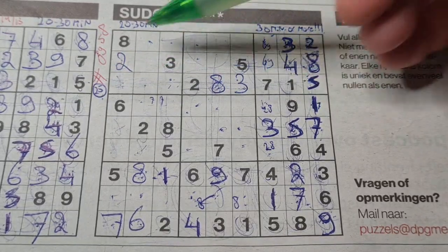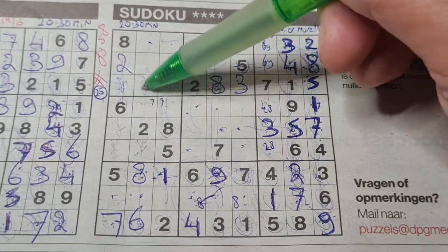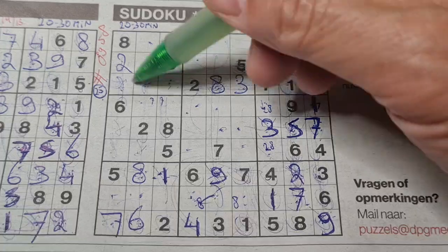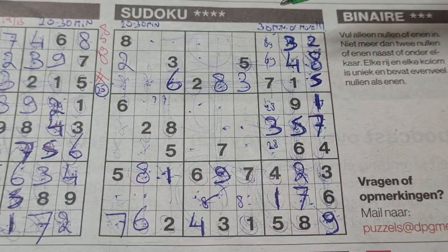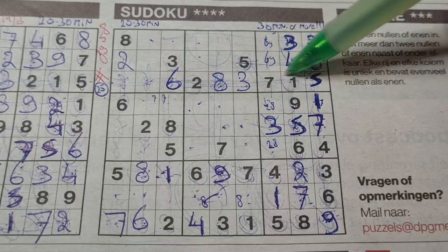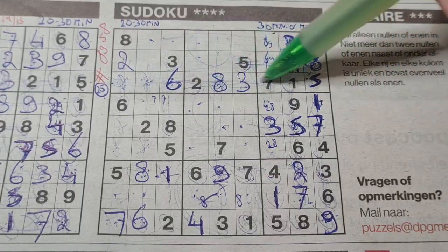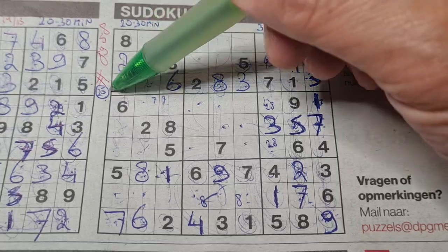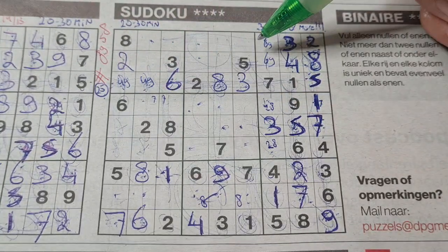Third row. Here can be 6, we have a 6 in the first column, no 6 there. Here can be 6, we have a 6 in the second column, no 6 there. So the only place left with the 6 in this third row should be there. So 2 numbers left now in this third row. The 1, the 2, the 3, 4 is missing. The 5, the 6, the 7, the 8, 9 is missing. 4 and 9. Let me mark those 2 boxes. Alright.